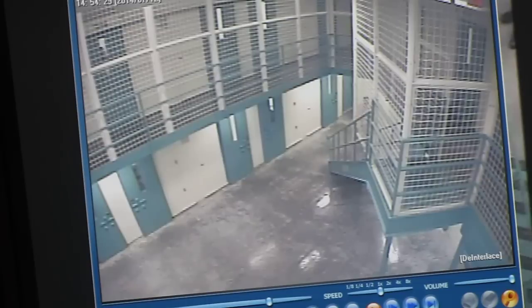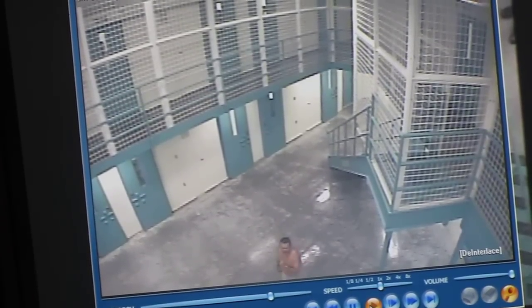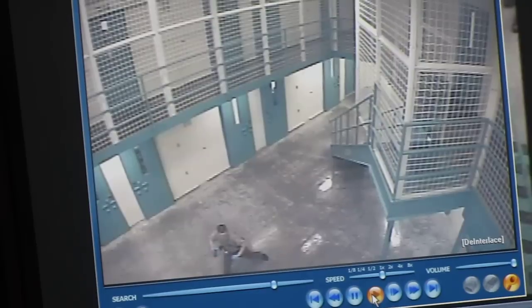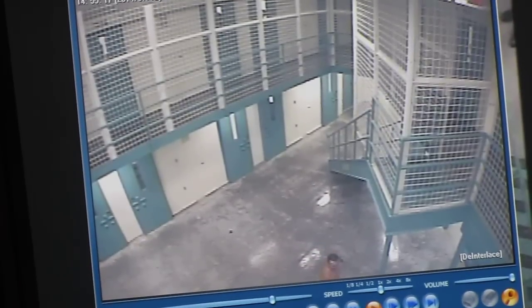Not answering the officer. You're going to see the officer step in now. Taser light already. At this point, he's already been tased that once. It's still going.